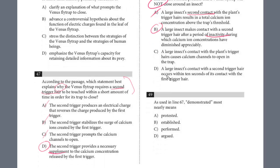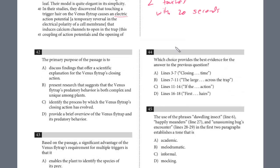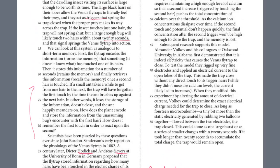And let's take a look at 49. This is a word in context. What does demonstrate mean in line 67? We're just going to predict what demonstrate means here. So this is subsequent research by Volkoff and his colleagues at the University of Alabama. They first demonstrated that it is indeed electricity that causes the Venus flytrap to close.